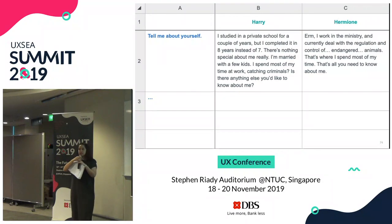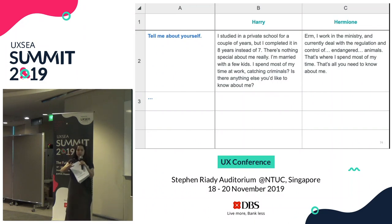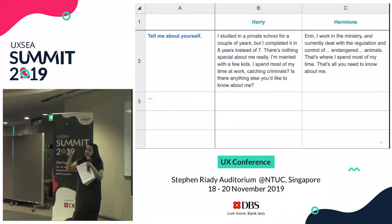So this is an example of the raw data that we usually have. We should thank Xuyen for faking this data, because she had to go through the whole storytelling process. But typically this is the raw data, and the note-taking usually looks something like this. After this session, I will go through how to clean up the data.